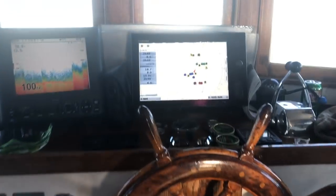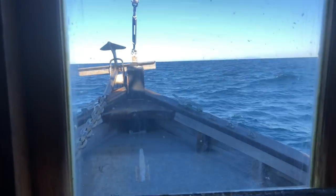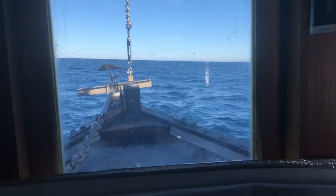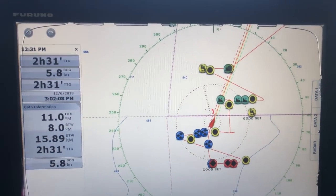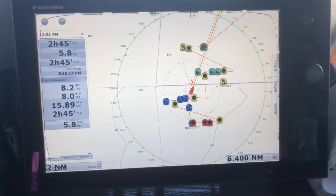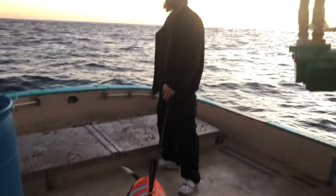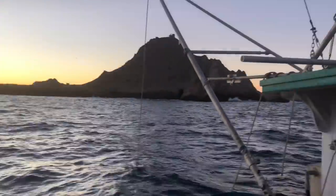We got about a 3-hour run to the Farallon Islands. You probably can't see them. They're just barely in the picture way out there. We're gonna anchor up there for a day and come back and get the gear, catch some black cod. Lily dog, Justin, the Farallon Islands.